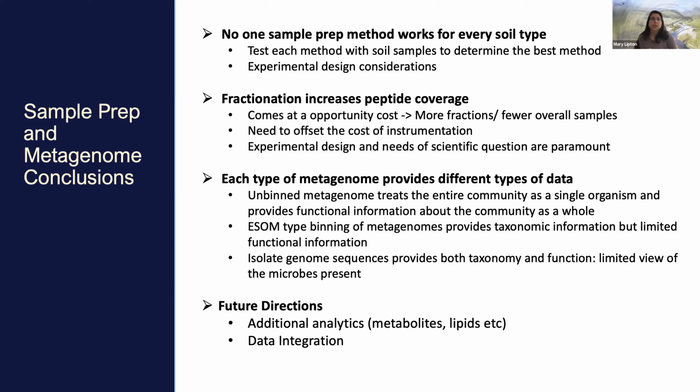So just to conclude this part, I just wanted to stop and say, no one sample prep method works for every soil type. Test each method with your soil samples to determine what the best method is, and do this with the experimental design considerations. Okay, I'm going to speed up. If you want to use the MPlex because you want your metabolites and your proteins coming out of the same ones, then use that one. If not, look at other ones.